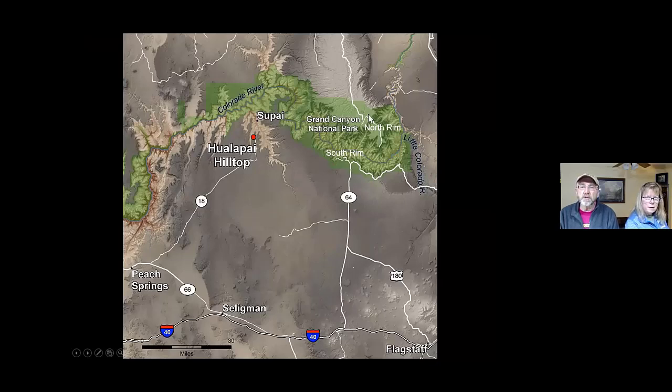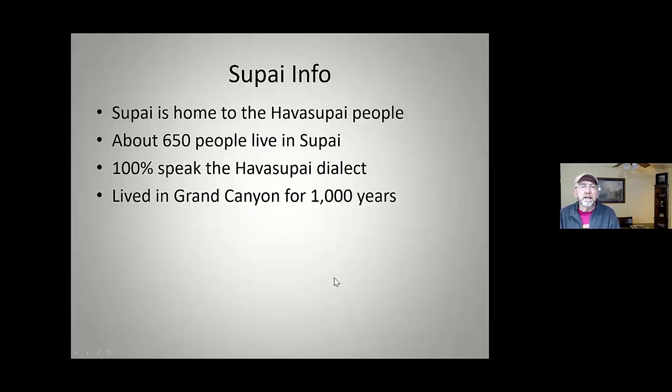So here's the South Rim and North Rim over here. Supai is over here, and it's the Havasupai reservation. I don't know why they call the area where you get into it the Walapai Hilltop, which is a different tribe, different group of Native Americans. But anyway, Supai is home to the Havasupai people.